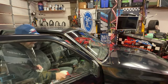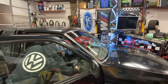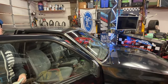Just give this door a bit of the gear shifter. I didn't really get the gear shifter, so I'm going to get in there.